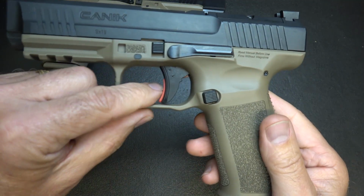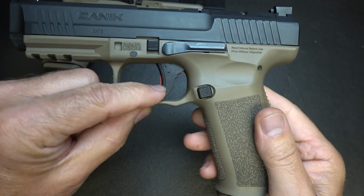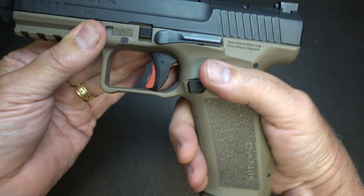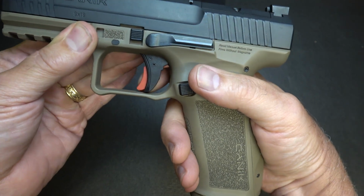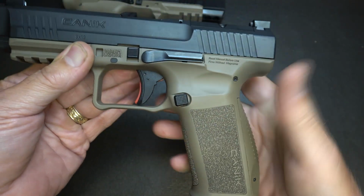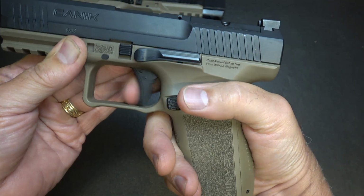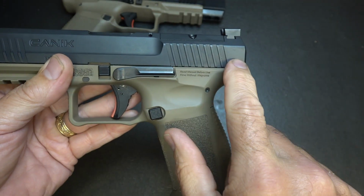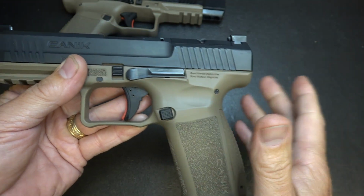This one has the trigger safety right here, which is on most of your polymer frame striker fire pistols. Here you can see that if you don't get onto the safety itself, it's not going to pull the trigger and it won't be able to fire. Then once you get that, see, it will fire. Also, there is a striker block in here, so it is drop safe.